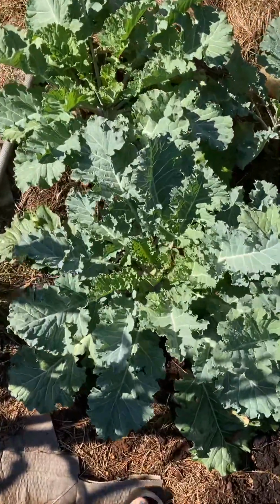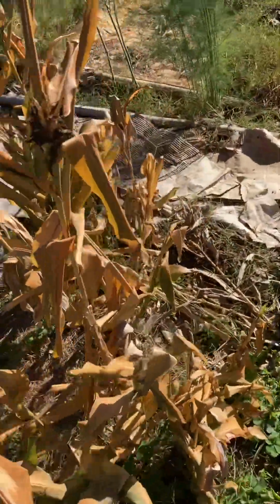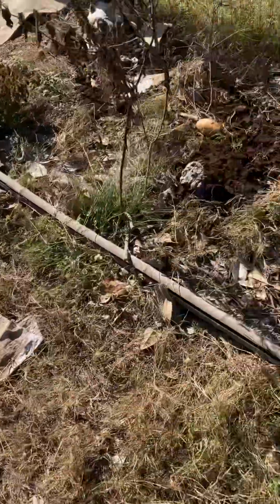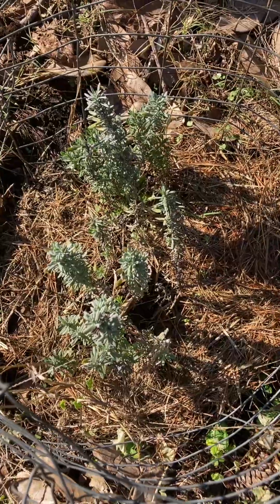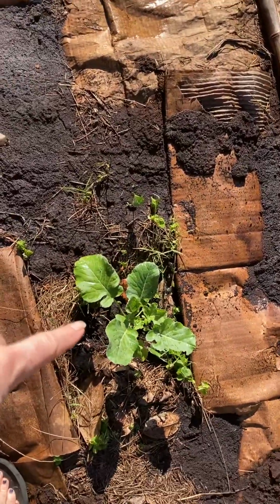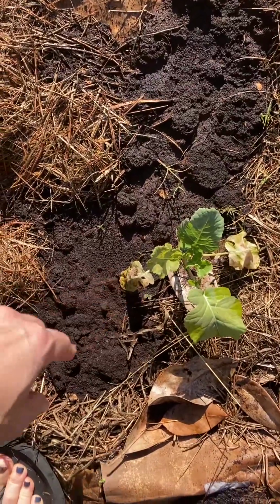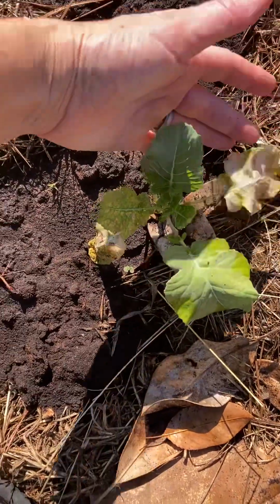The kale is not at all bothered by the frost. I'll let this ginger die all the way back, and then I'm going to cut it. And since this is already a longer video, there's the lavender. And then the difference between this one I covered with a plastic tub and this one I didn't. Now, in all fairness, I think this one was a little smaller to begin with, but you can see the damage from the frost there.